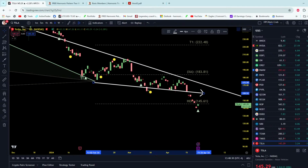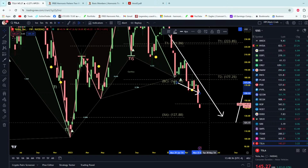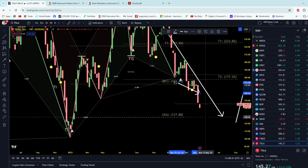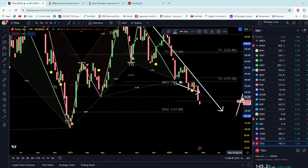I think we have to look at this. You're so close to that weekly level, 127. And yes, it would be a type 2. Final note about Tesla. There's going to be a big opportunity here. It will be big. But we need to size it up closely.